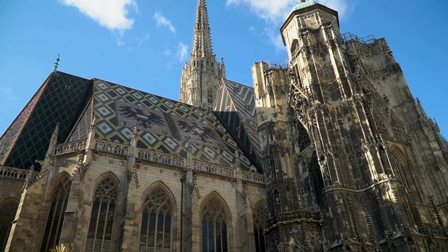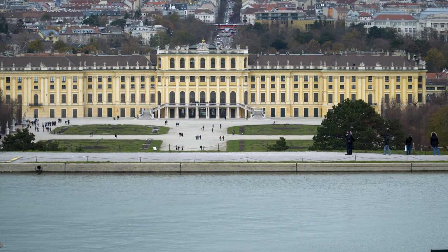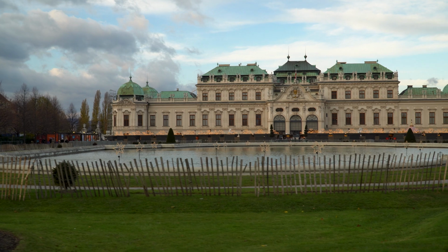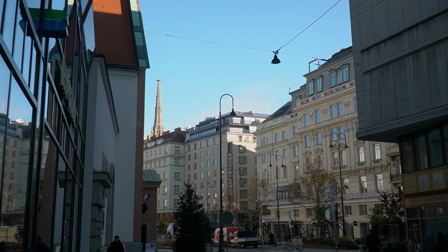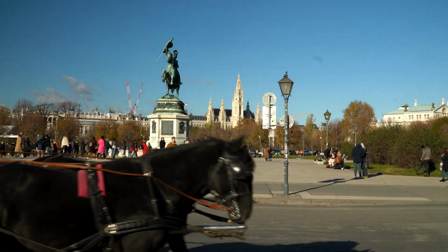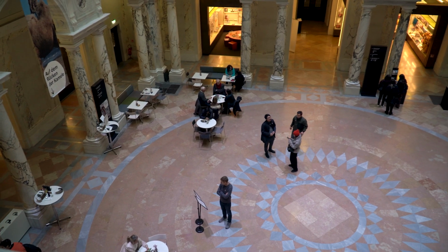Vienna, or Wien in German, is the capital of Austria and the fifth largest capital in the European Union. It was home to Mozart, Beethoven, and many other classical musicians, which is where it gets the nickname the City of Music. While moderately priced compared to many Western European capitals, costs of visiting the many museums and palaces can add up. So today we'll share 5 of the best things to do in Vienna on a budget.